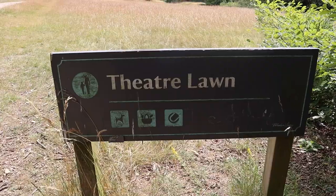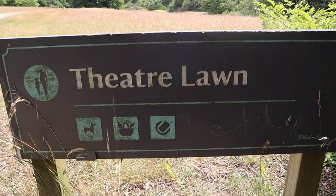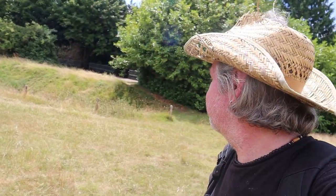Lovely. Just talking to a nice gentleman who's painting a door, who works for the National Trust. He saw a couple of the Shakespeare plays here. Yeah, I think the last play was in 2019, before lockdown. Hopefully it'll come back one day. Who knows, I may tread the boards again.